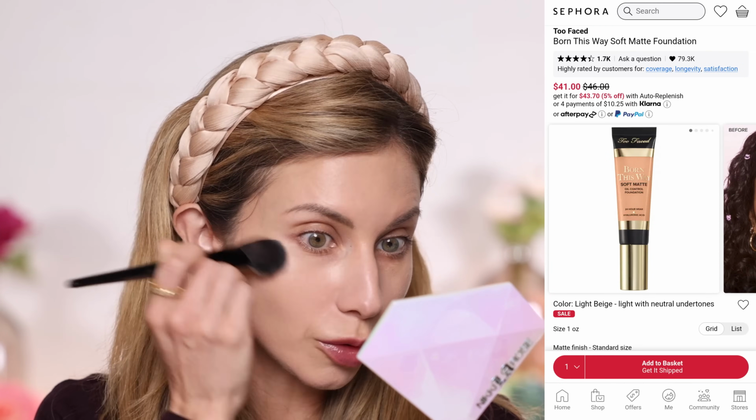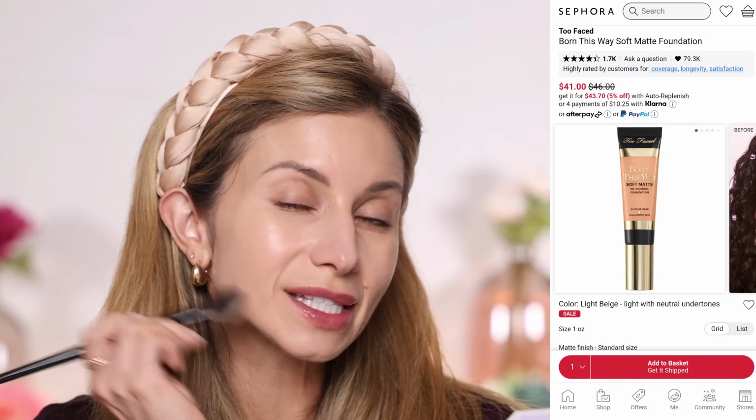This has been a go-to foundation of mine for the last, I would say definitely the last month. It's a really beautiful option. So if you have oily skin, I think you might really like it. Even if you have normal or dry skin, it says oil control, but it doesn't feel like a matte foundation. I think all skin types could use it.